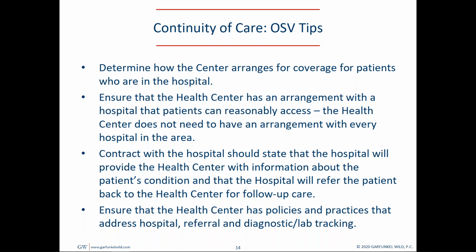I will also talk about now for 2 minutes, even though it's out of order because it's on this slide, referral and diagnostic lab tracking. So HRSA wants you to be doing referral tracking. That means you give a patient an order to go get an x-ray or to go get a lab. Are you following up with them to make sure that they actually went and did it? Or you give them a referral to go to a cardiologist. Are you following up with the patient to make sure they actually went?